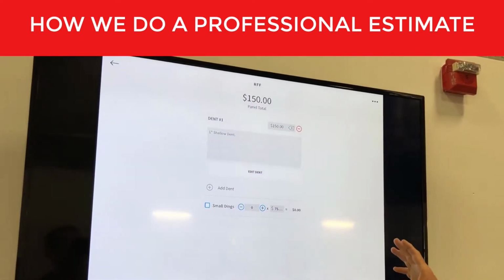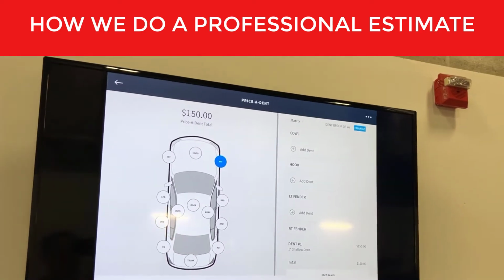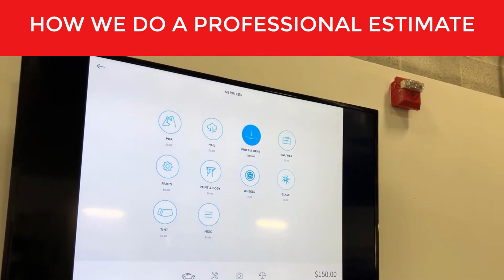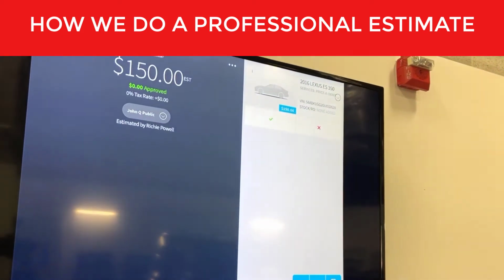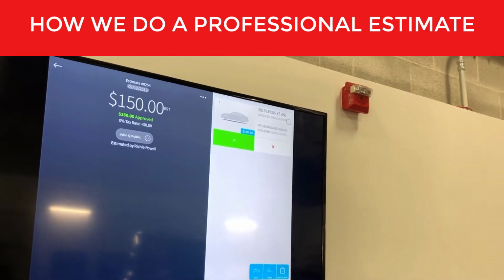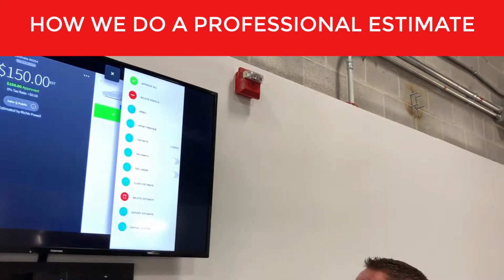You're looking at $150. Now, every dent is different, every vehicle is different. The prices do vary, okay? So, minimum we typically charge is around $150. That covers your first average, quarter-size dent.